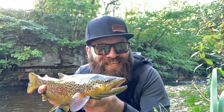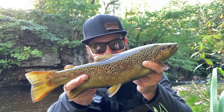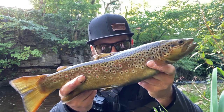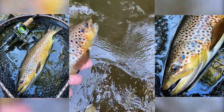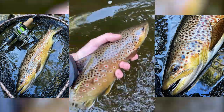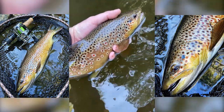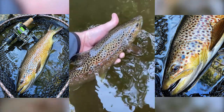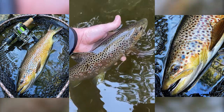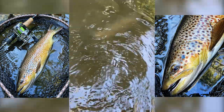Stunning creature. Let's get him back. Beautiful, beautiful, beautiful thing. Unreal. Into the net. Just gonna put this beautiful fish back now. Oh. What a creature. Look at those spots. Jesus. Away he goes.